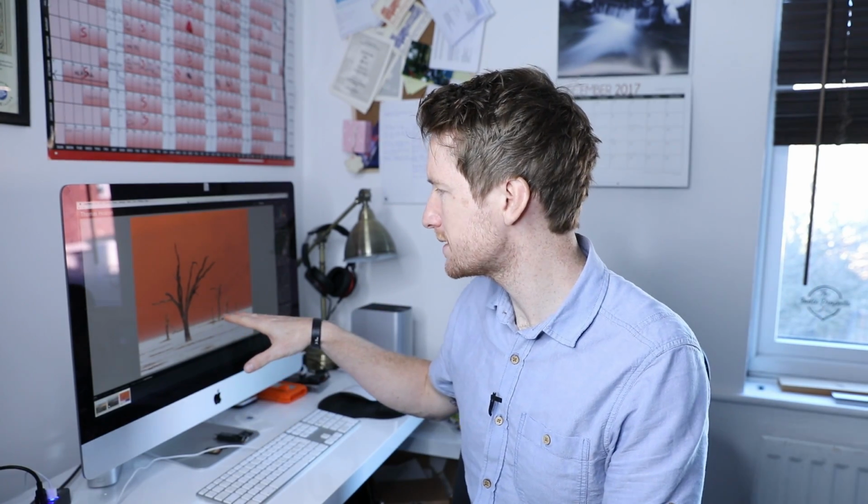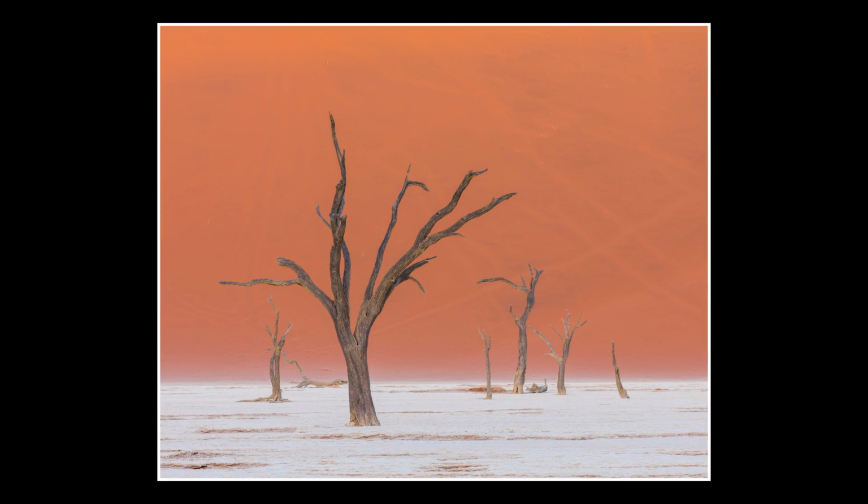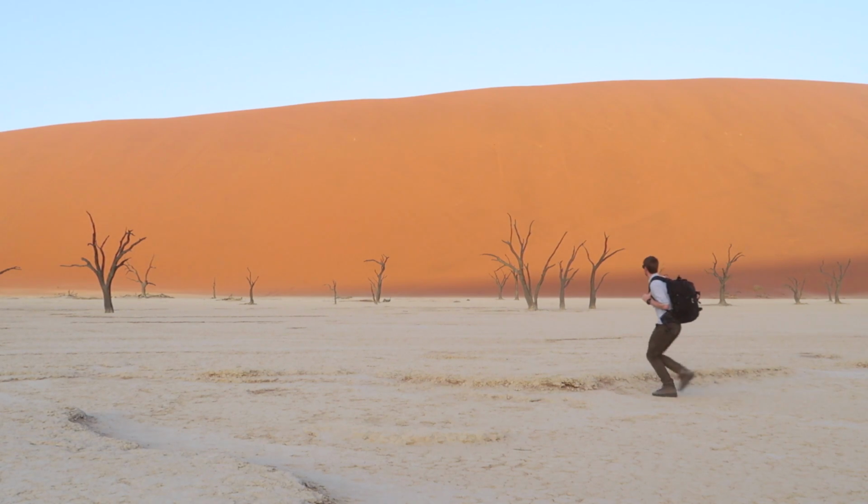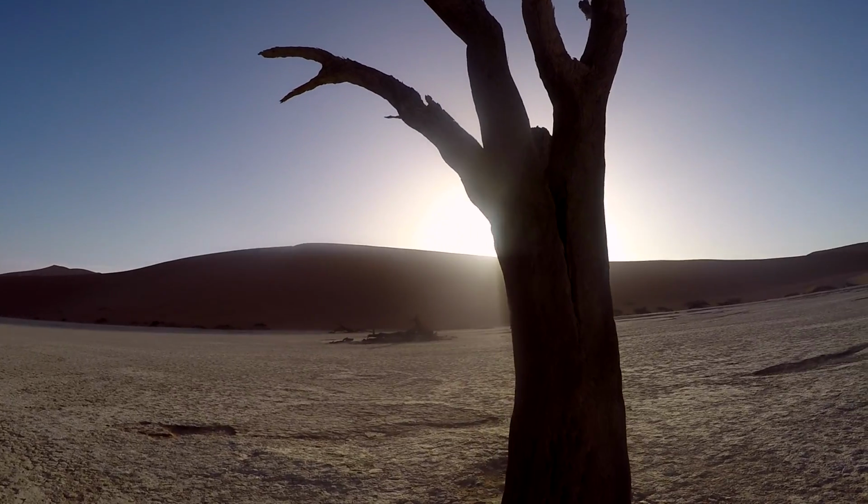Okay, moving on to a second image. This is a photograph I took in Deadvlei. You can watch the video here. Now, what I would say about this location is it's an amazing location. It's breathtaking, it's gorgeous, it's chaotic, it's difficult to work in.